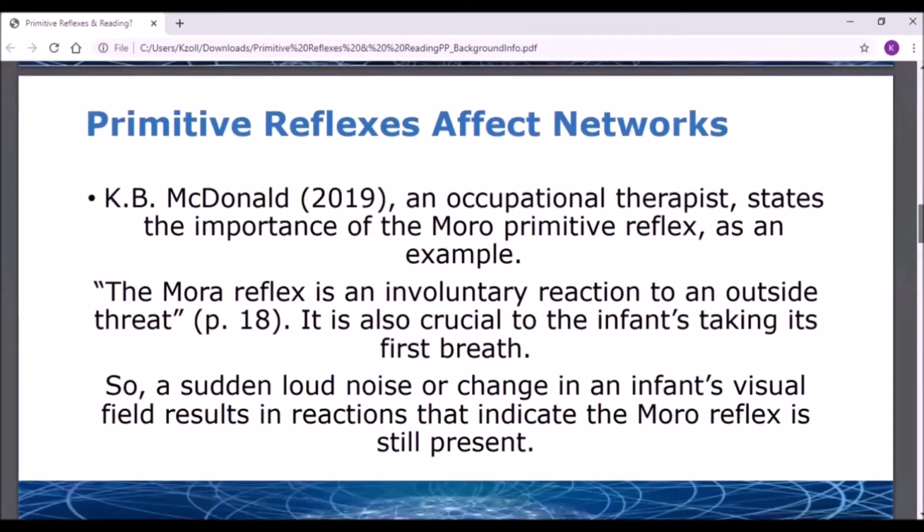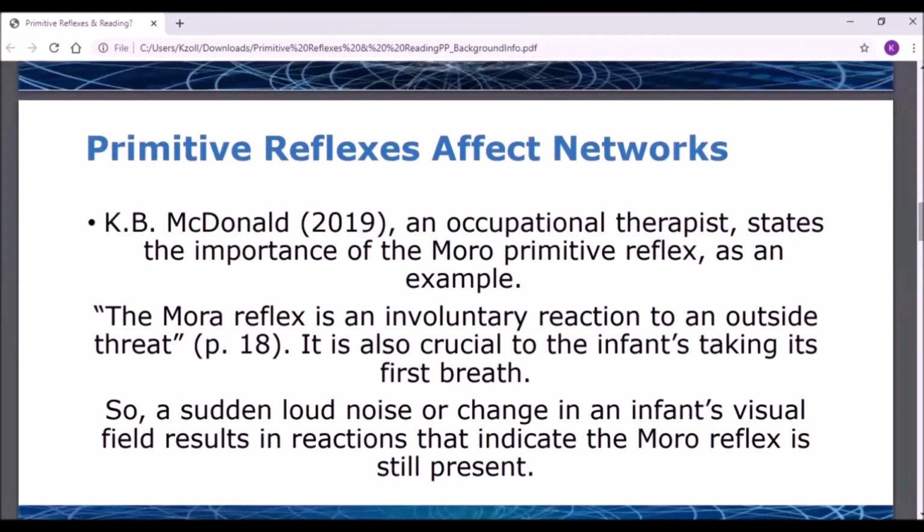There are a number of primitive reflexes that affect learning and reading. One of the more important ones that we'll talk about a little bit is the Moro reflex. McDonald, 2019, is an occupational therapist, and she talks about the importance of the Moro primitive reflex as an example. The Moro reflex is an involuntary reaction to an outside threat. This reflex also plays an important role in the infant's taking its first breath.